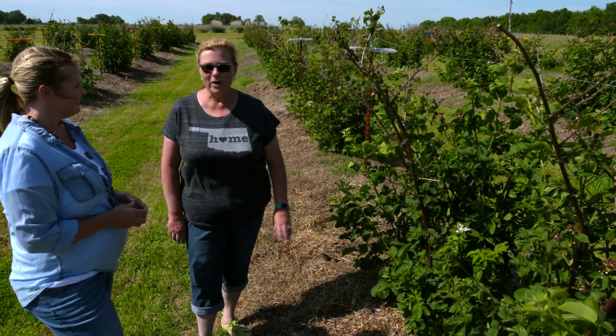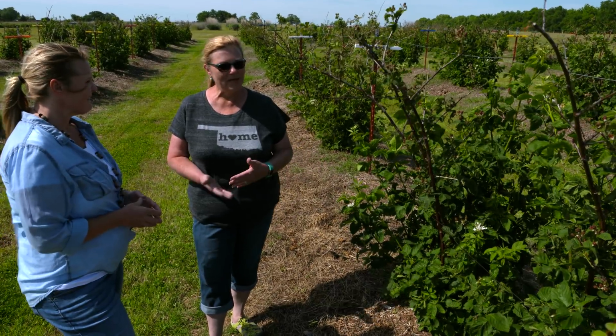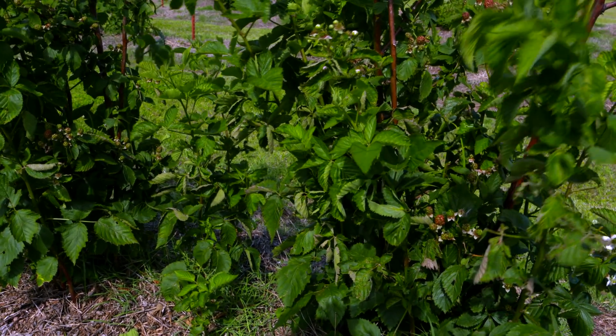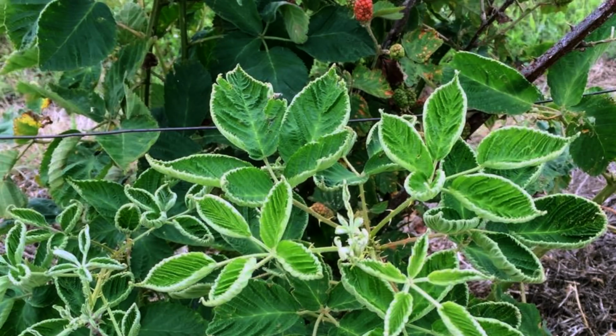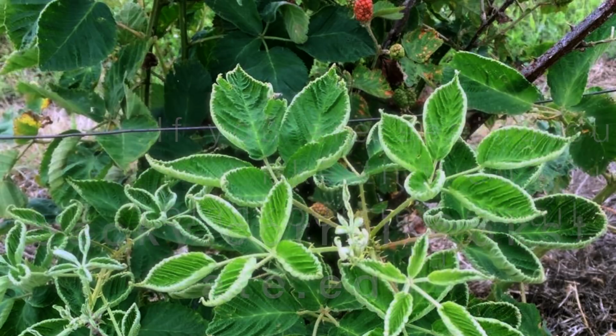So we're not exactly sure how we're going to recommend control yet, but we're working on that. And if anybody's having problems with leaves that are cupping upward, that's probably what they're seeing. I'd love to know if there are pockets or locations where they're finding leaves like that. So we're looking for that now in Oklahoma. And there are other insects that we've been dealing with.